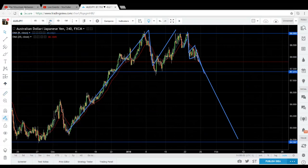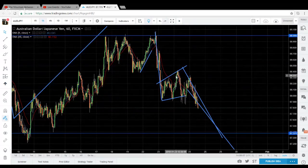For those wondering, where do you place your stop loss? I get that all the time. So say, for example, you got in a sell at the top, right? Because as you can see, every time price came up here, it got rejected. So if you get in a sell, let's say right here, your stop loss is above that high. On a flag formation, you always get in on a sell or a buy.